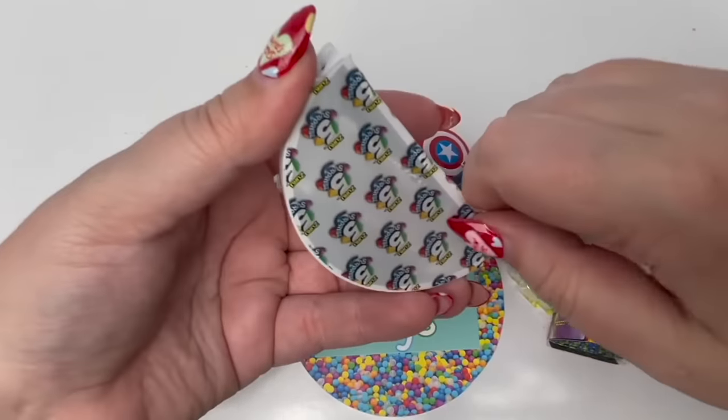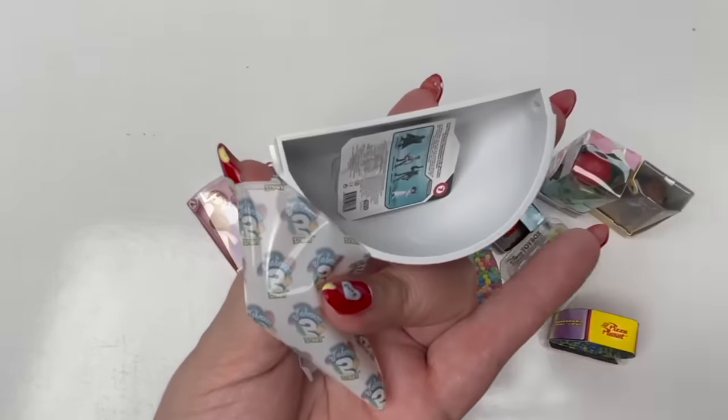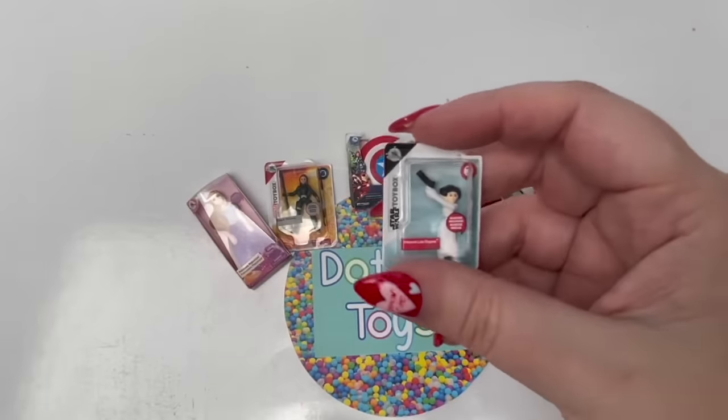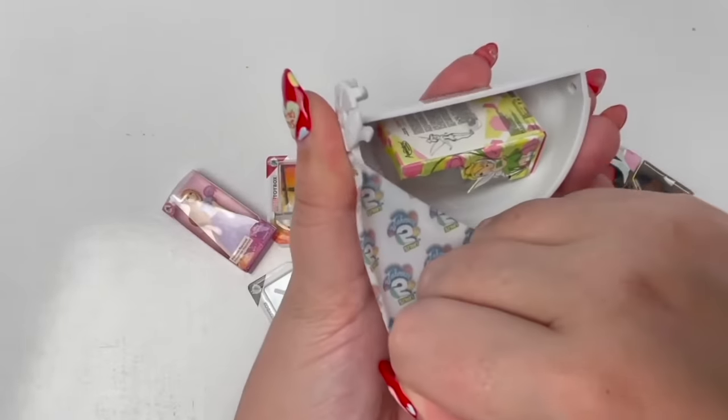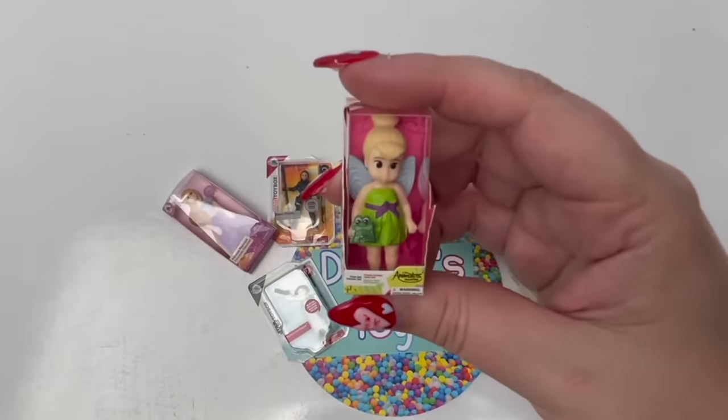three. Number three, let's see if we can get some ultra rares. Ooh, what's this? It's hiding behind there. And looks like we have Princess Leia. So it looks like we have a brand new piece. It looks like we have Tinkerbell.